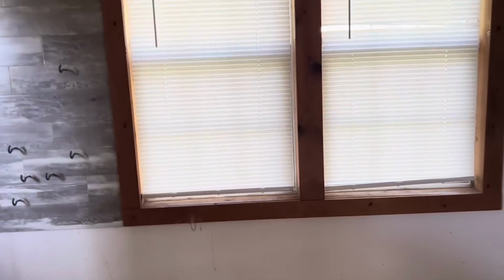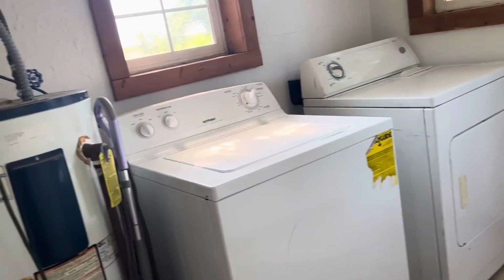I'll have to grab that. I'm gonna miss our wall. And then we've gotta get our washer and dryer out and our little steamer. But we'll be doing that after Rusty gets done mowing.